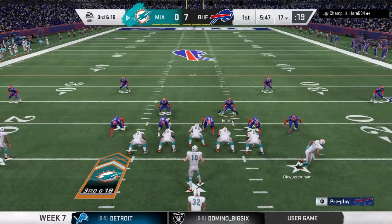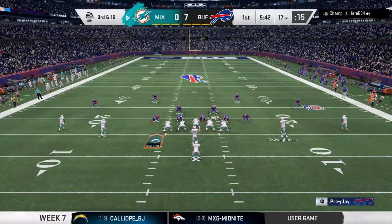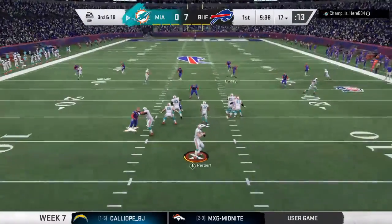Go. Hey, echo. 46, Mike, 46. Big stop, D. Big stop. Let's go. Off play action.